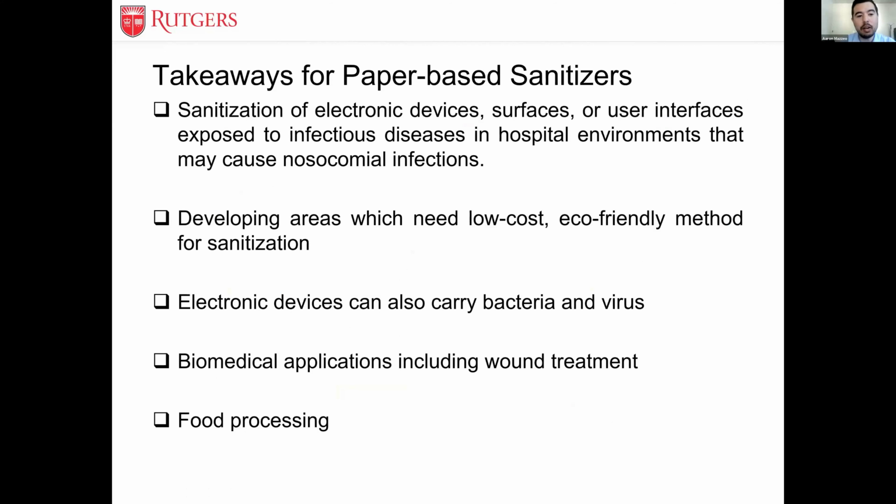Here's some takeaways for our paper-based sanitizers. One of the things we're interested in looking at is: is the plasma that we generate going to damage electronic devices? Could we make little packages or little pockets that you put things into and kill germs, just like these little UV light containers that people can buy, or UV light robots, for sanitizing transportation related vehicles? So these are some of the exciting things that we're looking at.